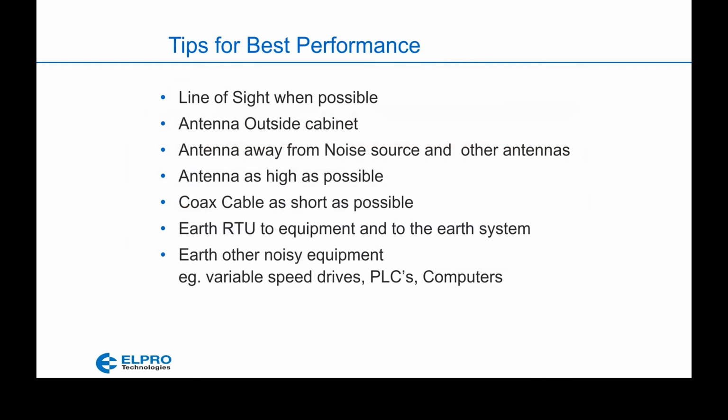Okay, so we're just wrapping things up here. These are the tips for best performance with a radio system: line of sight when possible from antenna to antenna. Keep the antennas outside of the electrical enclosure because that will minimize the number of obstructions. Oftentimes those electrical enclosures are made out of metal, and metals will block radio waves completely. Keep the antenna away from noise sources, which really is other antennas. That's primarily the dominant source of other RF noise.